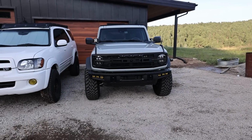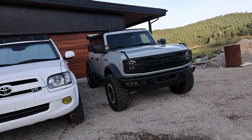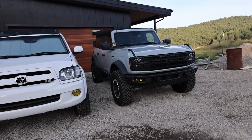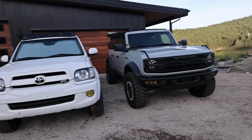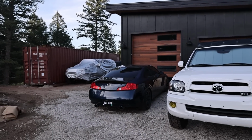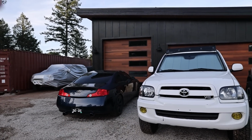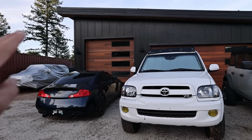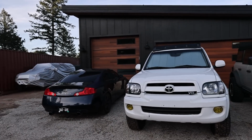But I have an 80 series Land Cruiser triple locked on 37s that is in most scenarios going to out-wheel this. And then I have my Tacoma on 35s with rooftop tent and truck bed and everything, which I prefer adventuring in a truck versus an SUV. There's just kind of more room for stuff.